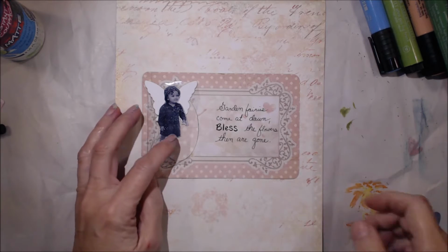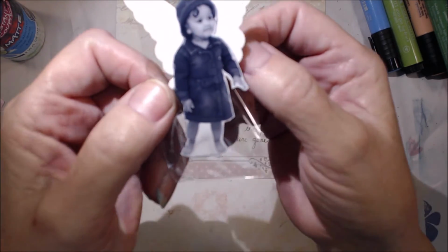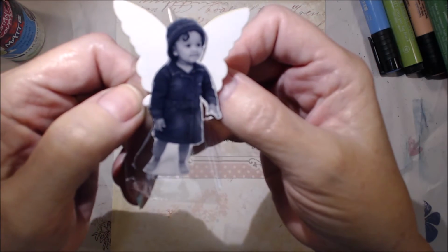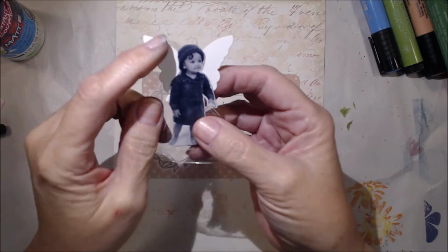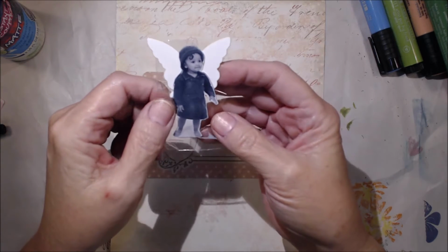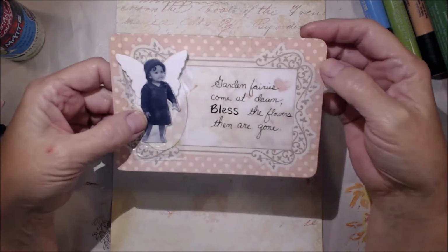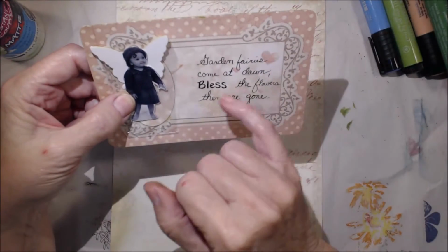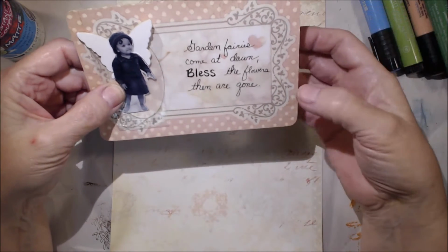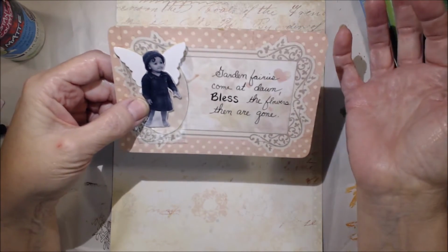And I decided that for my fairy, I had this adorable picture of my granddaughter when she was about 2 years old. And I thought, oh, I have my own little fairy. Look at her. So I've added her wings, and I'll put some bling or flowers or something up here for her little crown. And then I thought, well, what do we want to say about fairies? And so I came up with this little card, and it says, "Garden fairies come at dawn, bless the flowers, then are gone." This is a little quote from somebody unknown I just thought was kind of cute.